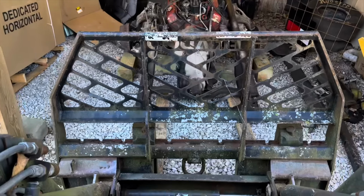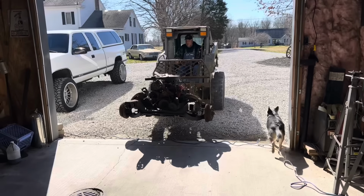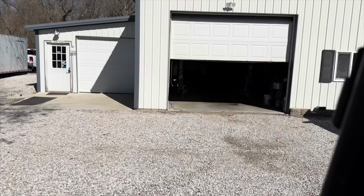Once we made room in the shop, I fired up the skid loader and picked up the frame with the forks and hauled it up front so that we can pull the engine and transmission out of the frame and then separate the engine from the transmission and then haul everything out of the garage except the engine separately.